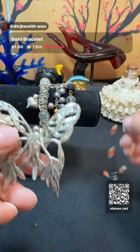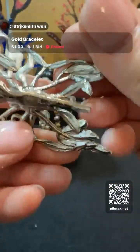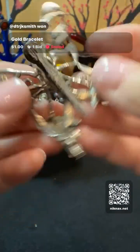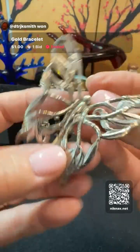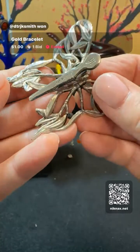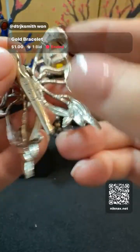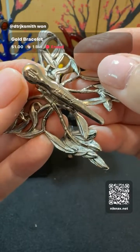This is just down here. I didn't show it. It's marked right here, John Hardy. It's a clip. Could be a clip for a scarf. It's a beautiful, beautiful butterfly. I don't believe that it is silver, so it's just silver tone. But it's really pretty and marked.